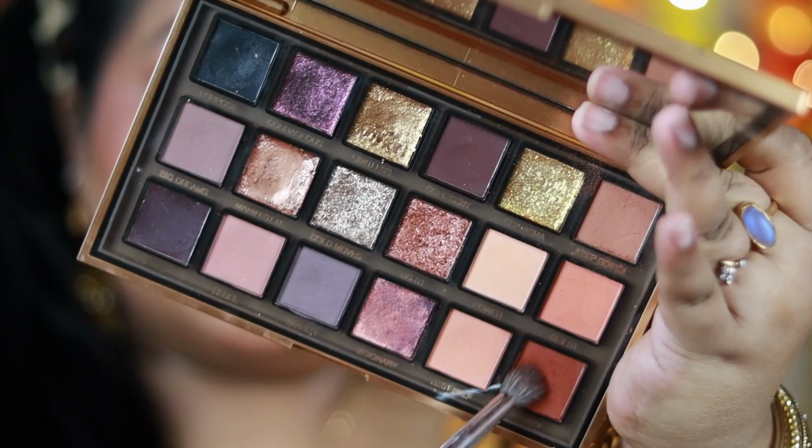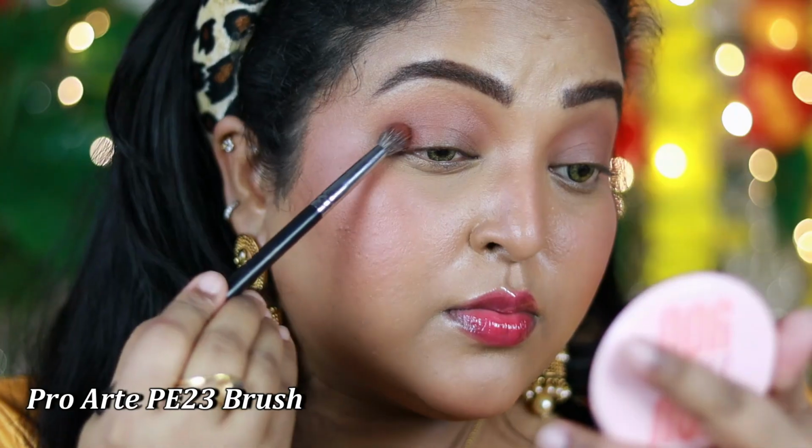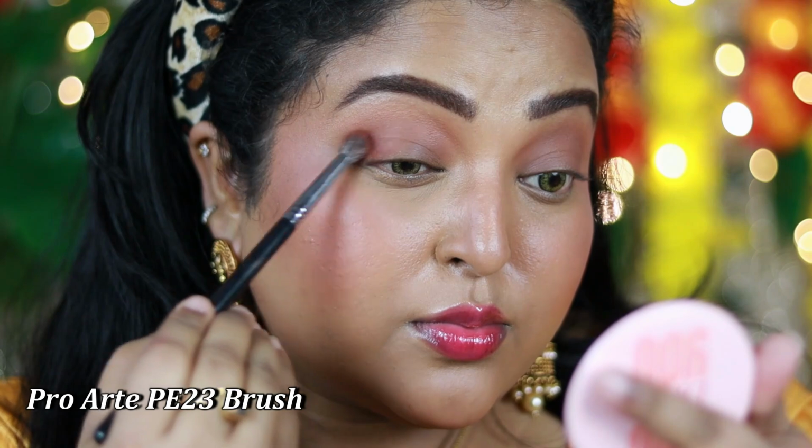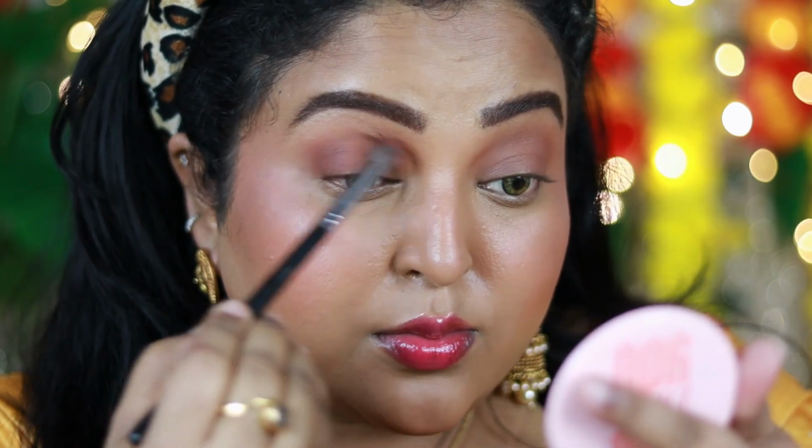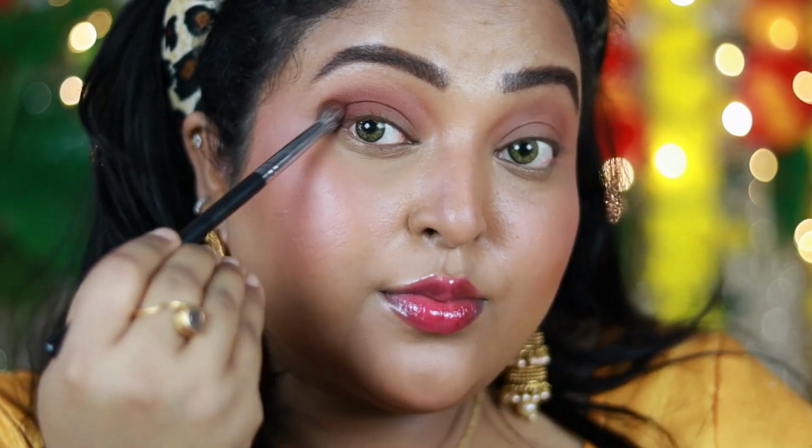I'm going to use this rusty brown shade from the palette, which is also a matte brown shade, and with the help of a precise tapered blending brush, I'm going to apply it on the outer corner of my eyelid only, and drag it towards my crease to blend it with my transition color.